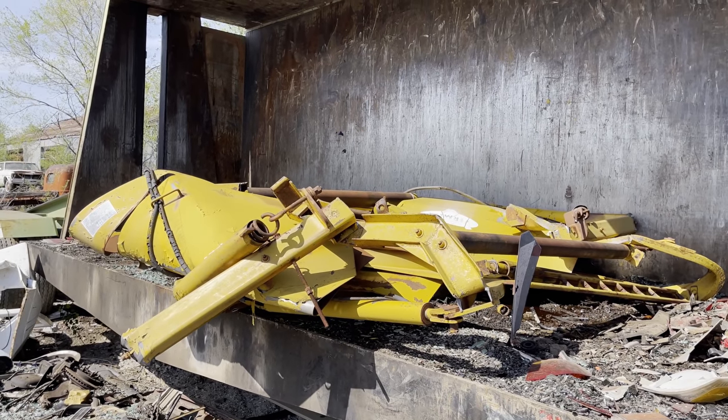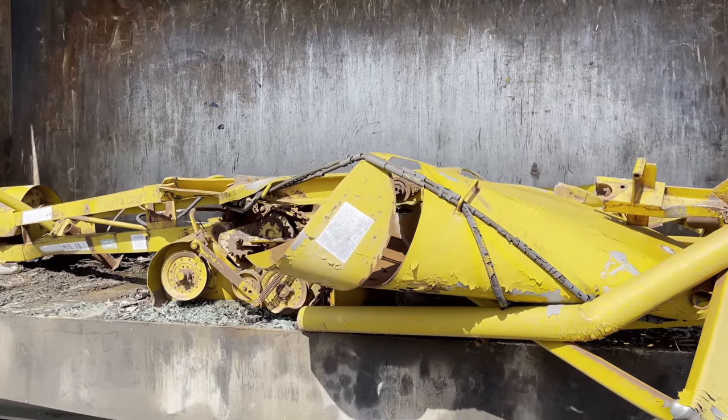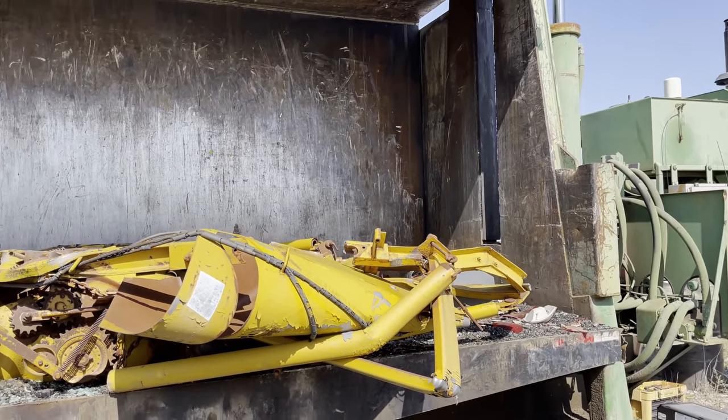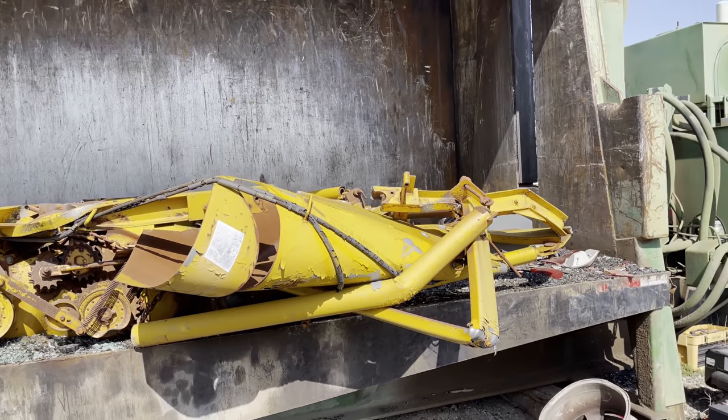Wow, I am absolutely in shock. I was not expecting that. That actually bottomed out. The crusher bottomed out. It can't go any lower than what it did because of the cylinders. So it crushed that thing flat, flat. It would crush it even flatter if I put something else in on top of it.